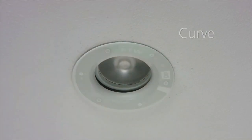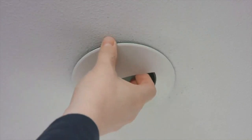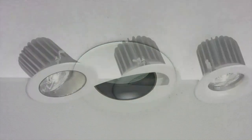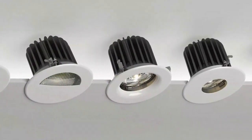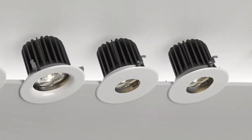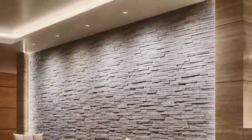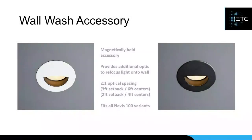Then we have a curve trim plate, which really blends in the front of the fixture and lets it glide in from the ceiling space itself. And finally, we have a wall wash accessory as well, which converts the downlight that we've been looking at so far into a really nice wall wash. It trims off across to the top of the ceiling space and looks really good.